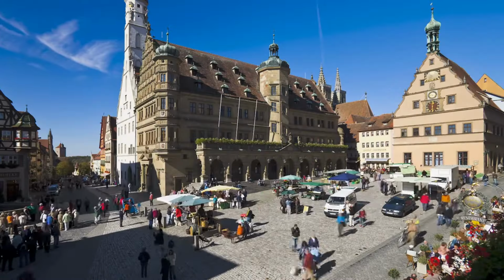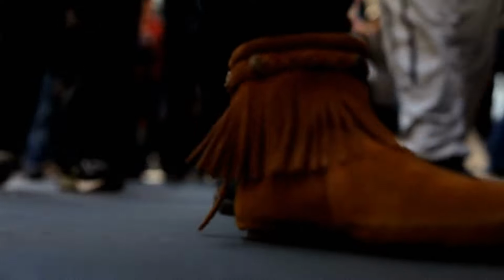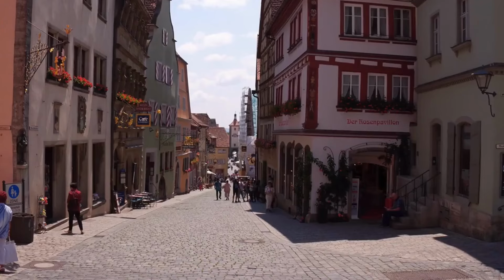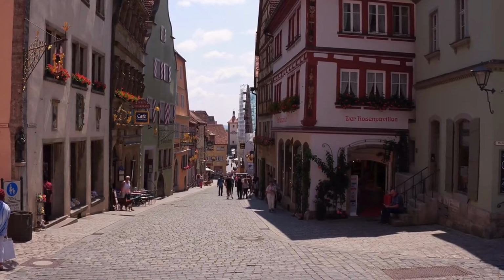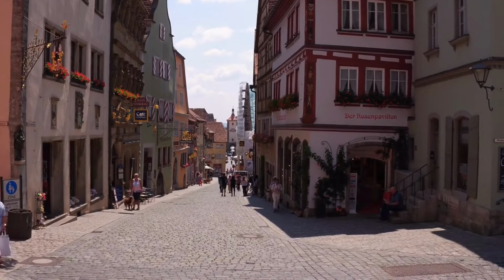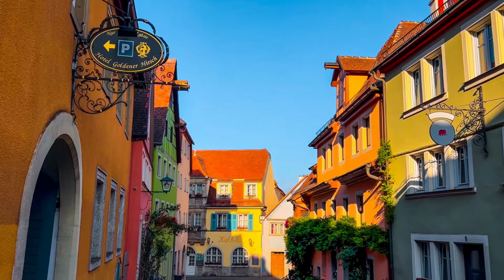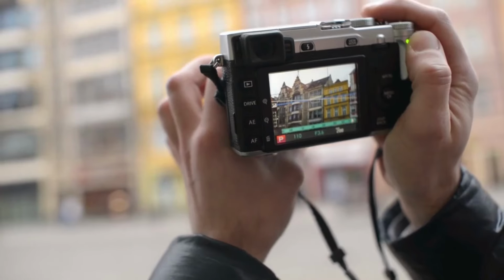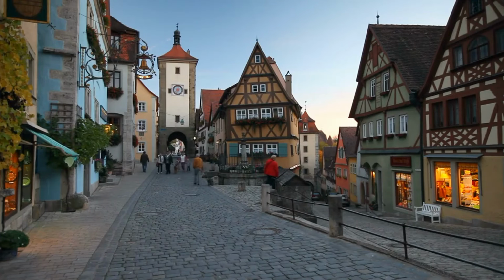Rothenburg is a pedestrian-friendly town, so comfortable shoes are an absolute must. Cobblestone streets can be uneven, so choose shoes with good support to navigate the charming alleyways. Depending on the season, pack layers to adapt to changing weather conditions. An umbrella or raincoat is always a good idea, especially in spring and fall when showers are more frequent. And don't forget your camera. You'll want to capture every picturesque corner of this fairy tale town.